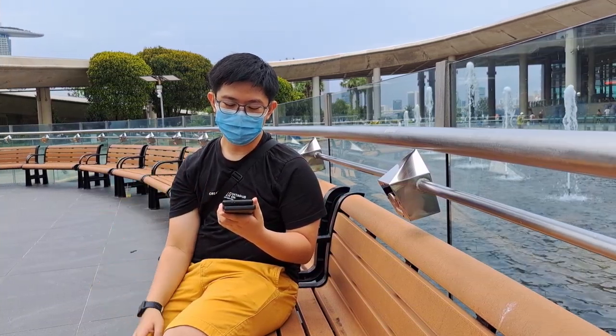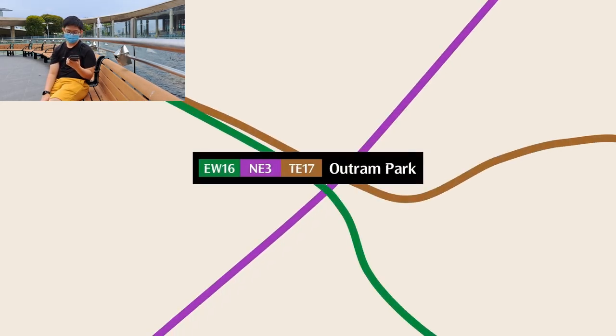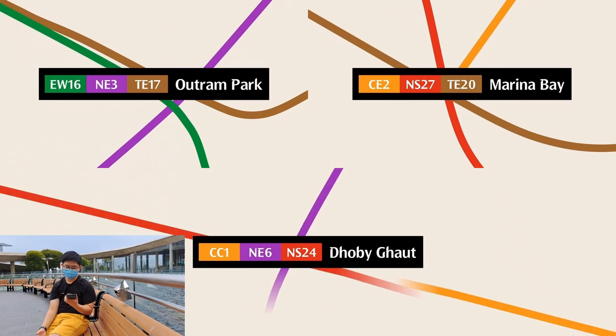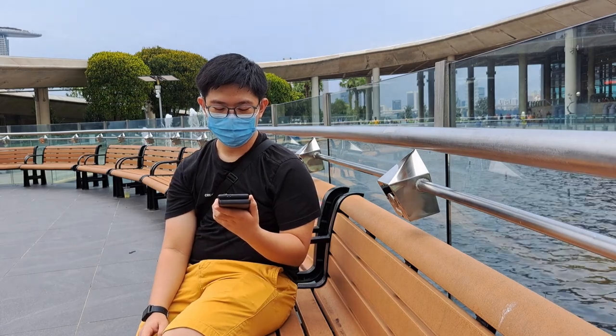Now, with the opening of the Thomson East Coast Line Phase 3, there are now two new 3-line interchange stations, Outram Park being one of them, and the other one being Marina Bay. And if you love massive interchange hubs like the one at Dhoby Ghaut, well, you now got two massive interchanges now. But for other commuters, navigating a huge interchange station like this can be really confusing.